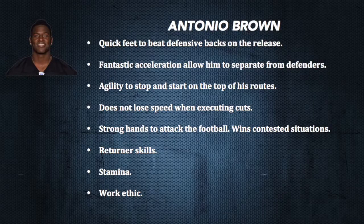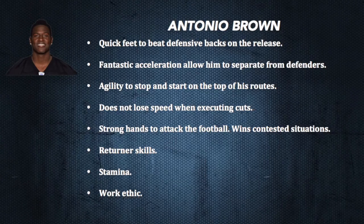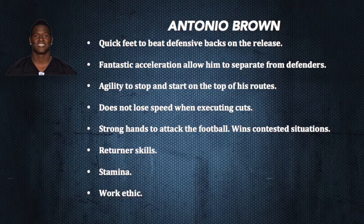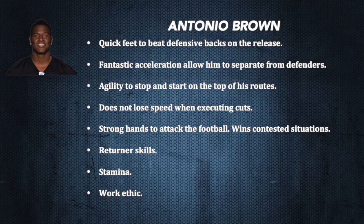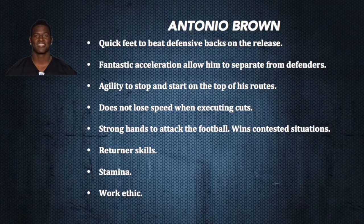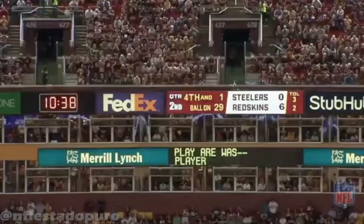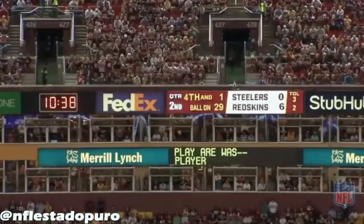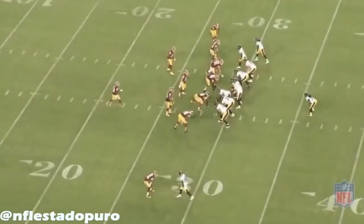Before we watch the tape, let's take a look at Antonio Brown's pros. He's got quick feet to beat defensive backs on the release, great acceleration on his routes, agility to stop at the top of the routes, doesn't lose speed when he executes the cuts, and he's got very good hands to attack the football. Let's start with the Pittsburgh Steelers' first game from last year at Washington, Monday Night Football.